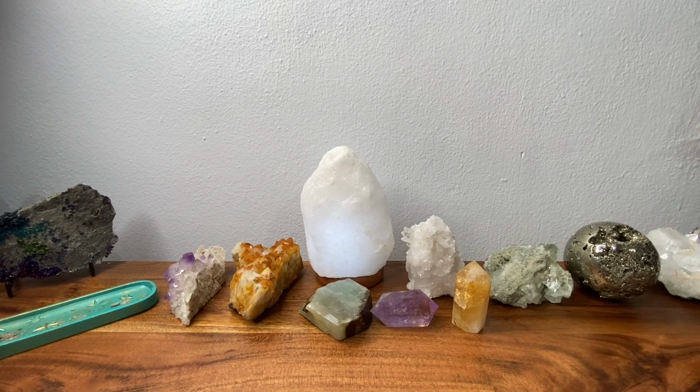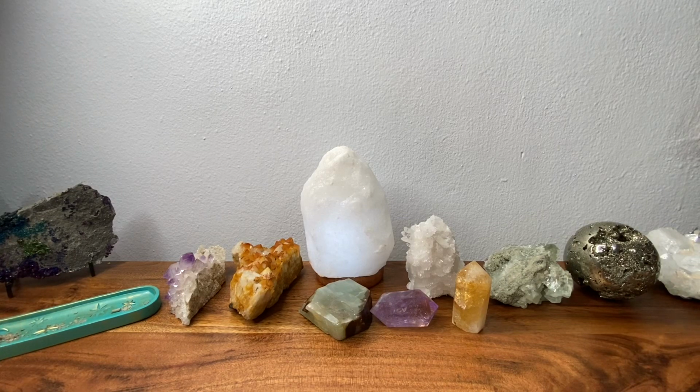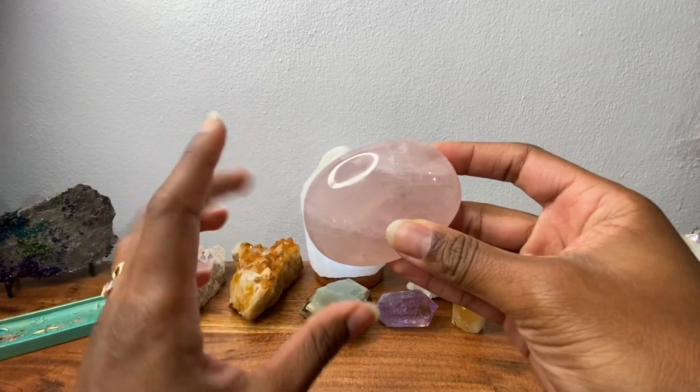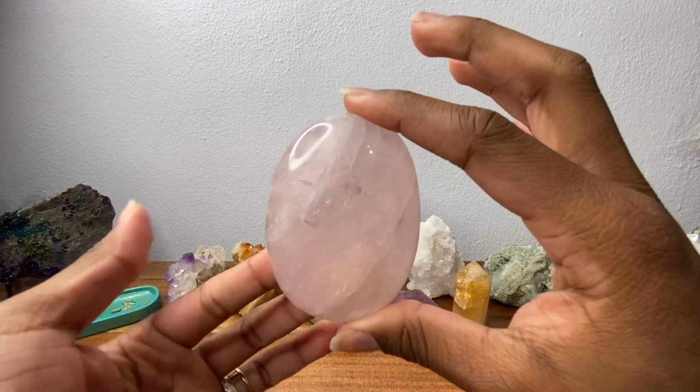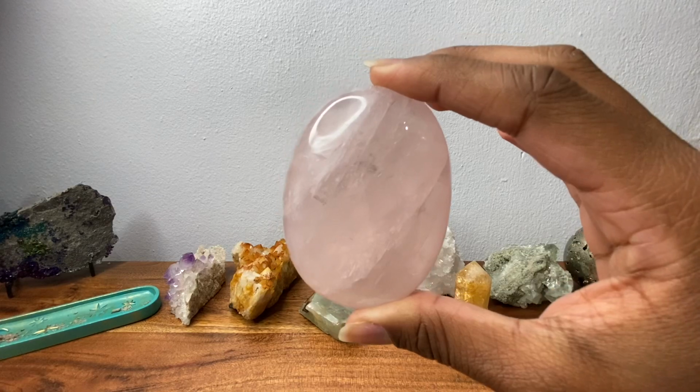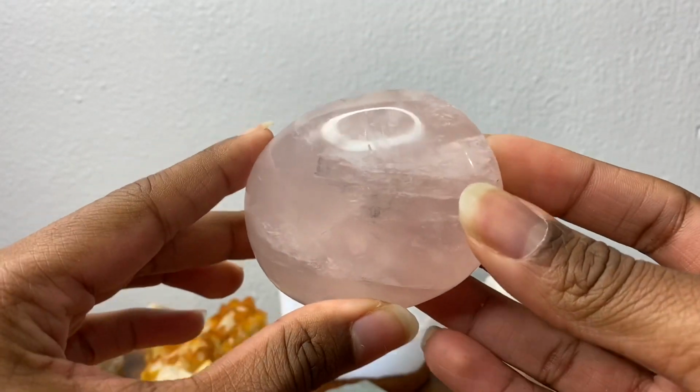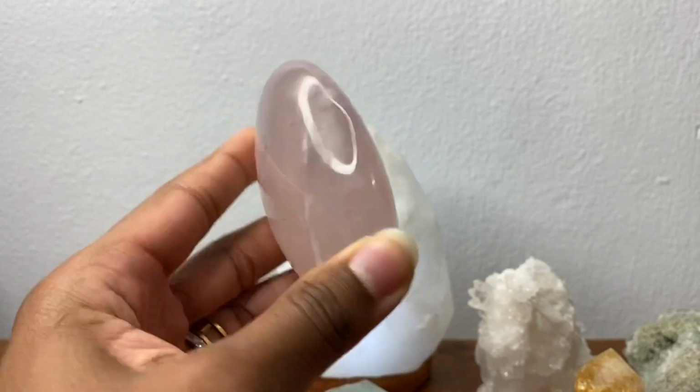And last, we have yet another favorite type of crystal of mine. And it is, forgive me, rose quartz. I can't do anything about the halo, so just kind of visualize without it. Oh, my bad. Let me go back. Ooh, too close. All right, so here we have rose quartz, our rose quartz palm stones.